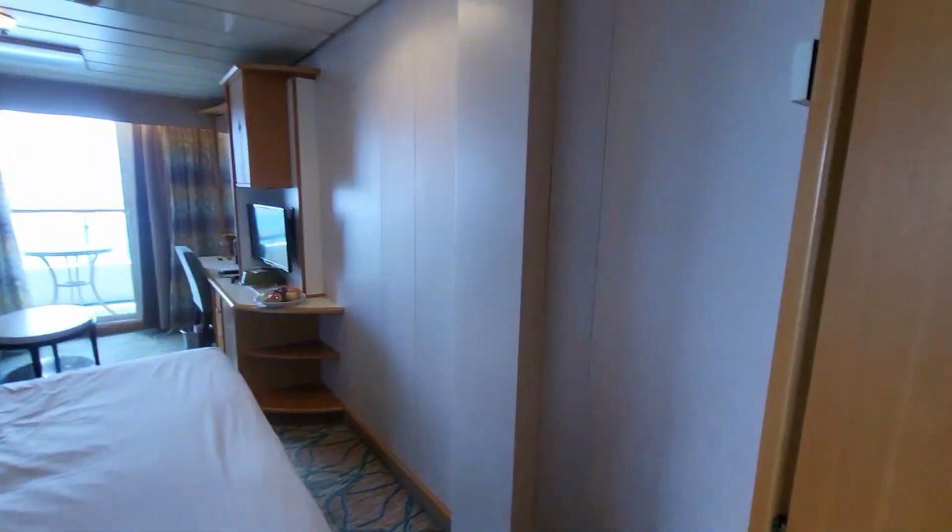Across from the bathroom, you have your closet with some drawers right here for storage. And then you got your hangers naturally here. Then coming on into the stateroom, nice feature here. A lot of ships don't have this, but you have this additional storage right here. Some additional shelving behind this door here.